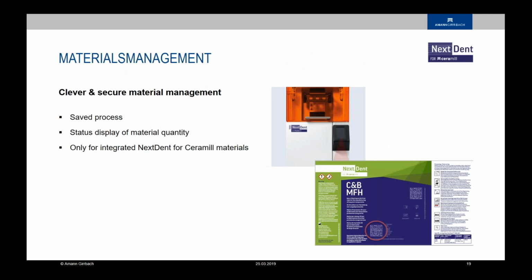So ordering material, you order NEXTDENT for Ceramill material. This material can very easily be sent to the printer. You always have a status display which shows you the momentary part of the process. That means you are oriented about which material has to be used in the next step, what the quantity is at the moment, how empty your bottle is, and things like that. And this is an integrated workflow there.